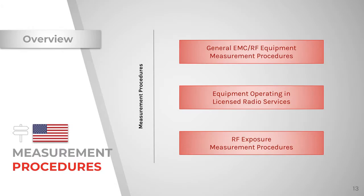We had just touched on regulated products and the FCC rules containing the requirements. Now we will take a brief look at the measurement procedures used by testing laboratories to demonstrate compliance with the FCC rules. The measurement procedures can be classified as general EMC and radio equipment measurement procedures for unlicensed band operation, equipment operating in licensed radio services, and RF exposure measurement procedures for the measurement of the strength of electromagnetic fields. When making measurements to demonstrate compliance with FCC rules, it is required to use the appropriate measurement methods as specified in the particular section of the FCC rules.